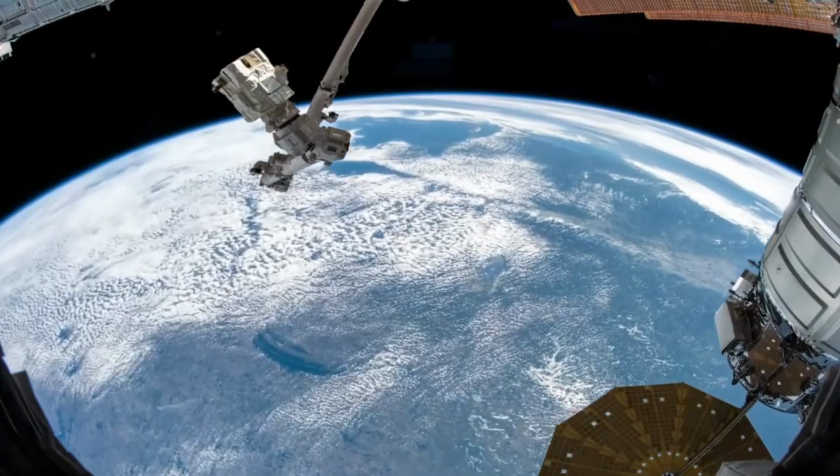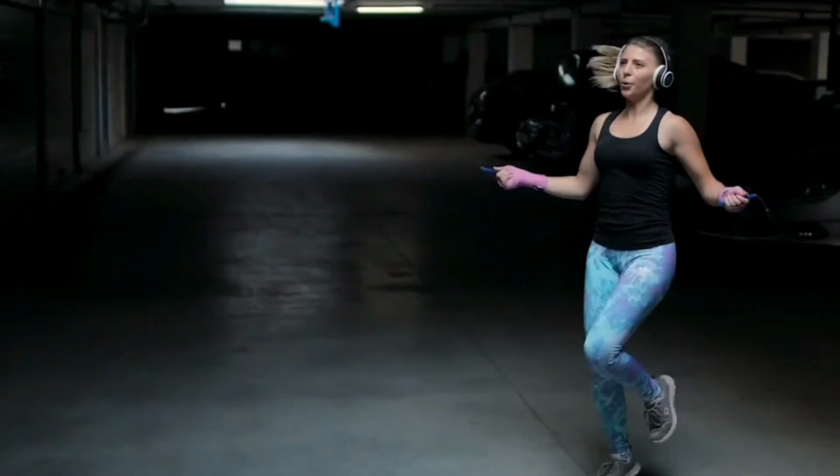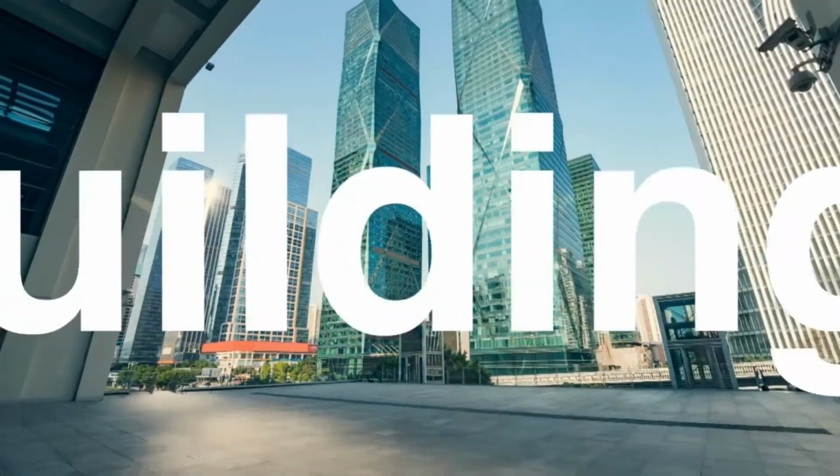This is our planet. This is us. These are the places where we live, work, learn, produce things, and entertain. We have a name for these places: buildings.